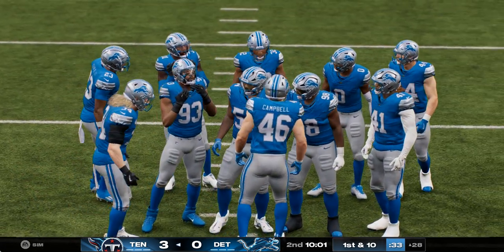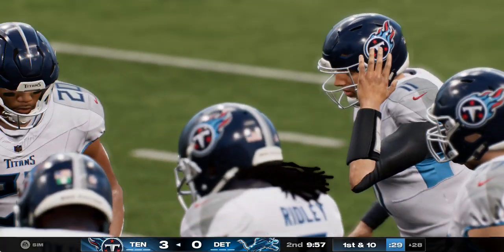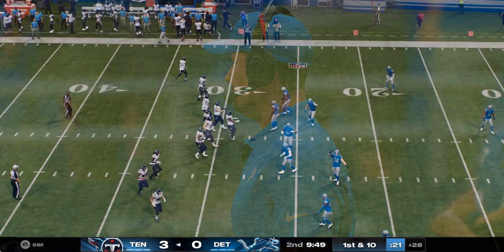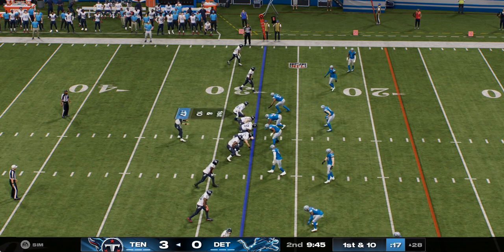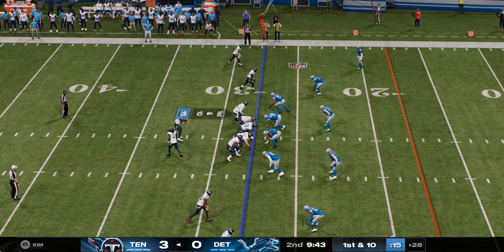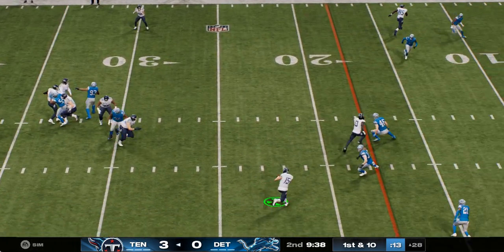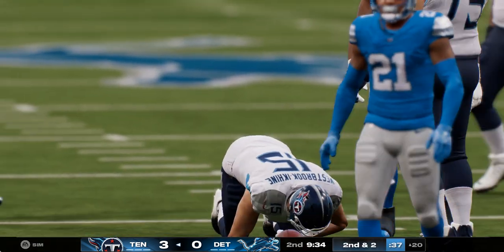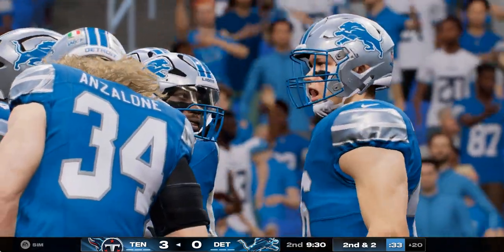One thing you're hoping for when you run drag routes is that you're able to hit a receiver in stride and he can pick up a lot of yardage after the catch. But in this situation, the defense was effective, able to stop him before he could get a good head of steam going. Rudolph throwing again. That's complete to Westbrook Akine, and he'll go down right on the edge of the red zone following a pickup of about 7 or 8.